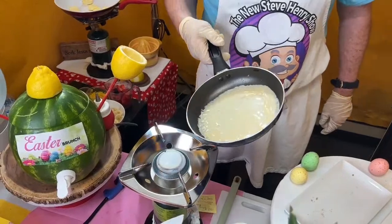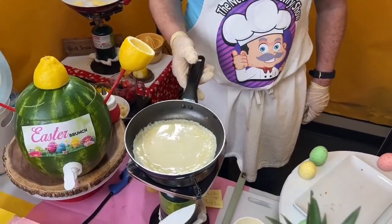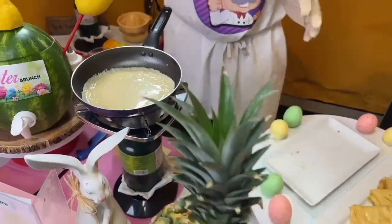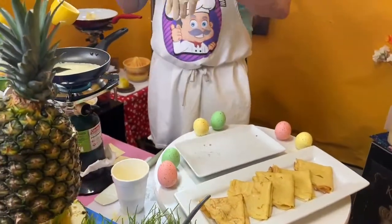Oh my goodness, look at that. Isn't that beautiful? Now that is going to be the perfect crepe. I'm going to just show you how to make that crepe. We'll top it on the crepes then, put the waffles on there. Then we're going to fire up this skillet. We're going to do a bananas Foster.